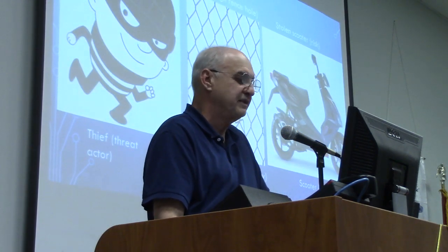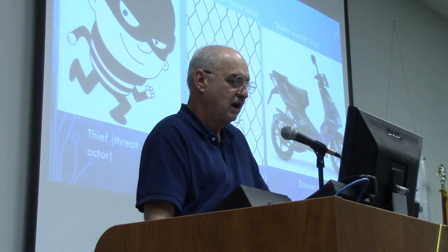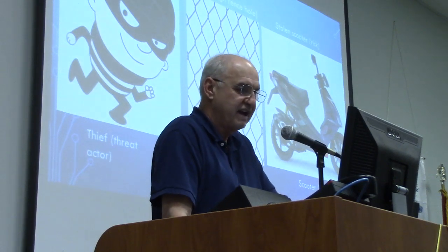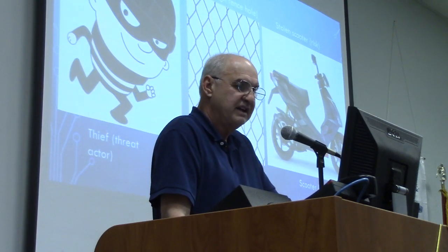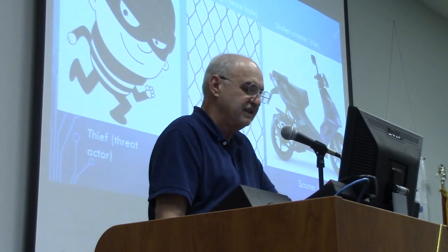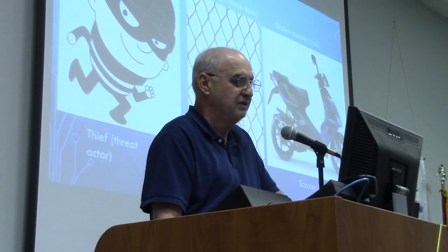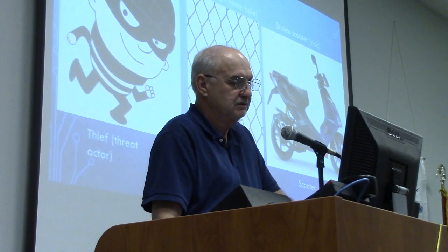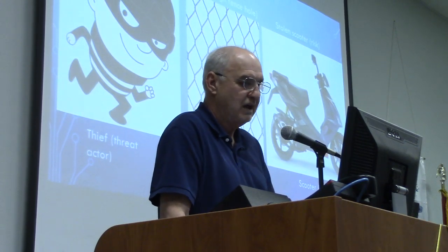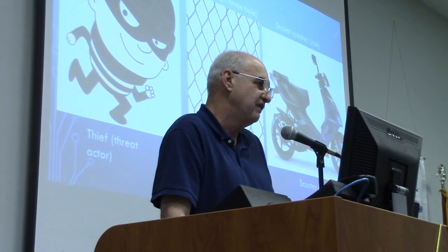And so here are some terms that you'll learn about. We're going to learn about threat actor, threat, attack vector, vulnerability, risk, and access. Of course, the thief is the threat actor, like the hacker or the cyber criminal. And the threat is, well, he might steal the scooter. The fence hole is the vulnerability.